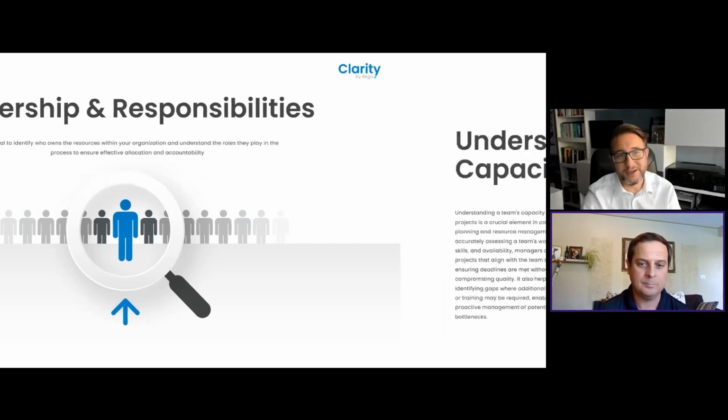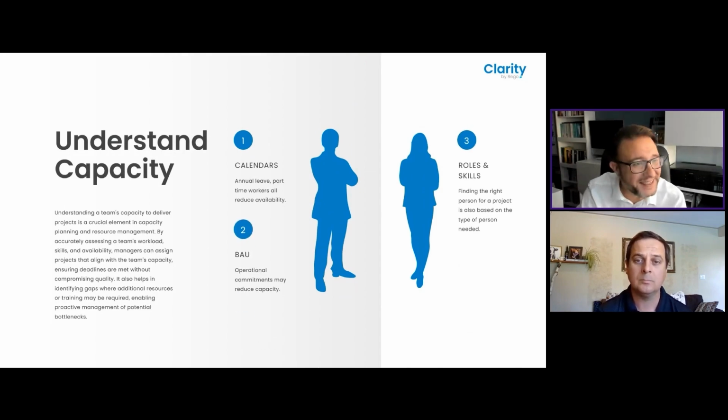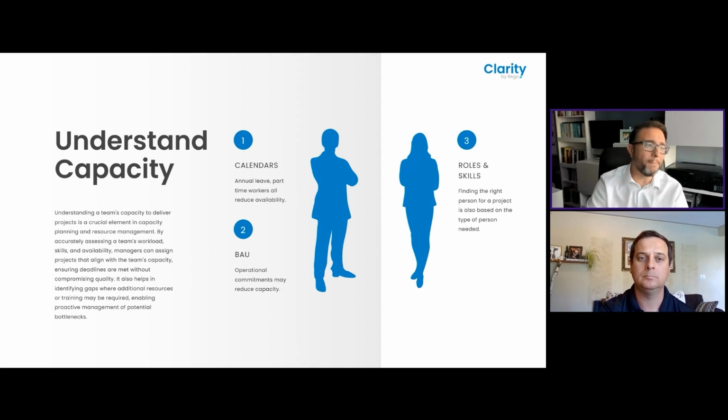Absolutely. Yeah, and segueing me nicely then into my next slide, understanding capacity. It is hugely important to understand the capacity of your team to be able to deliver projects. You would think that understanding capacity is easy, but there are a number of elements that feed into how much time your team has to be able to deliver projects. It's not just about the number of hours that they have within a day, because you've got part-time workers, calendars, for example. You might have people on annual leave, you might have people on long-term sick. So they also need to be factored into that capacity planning process.